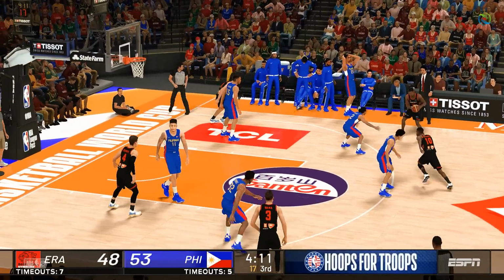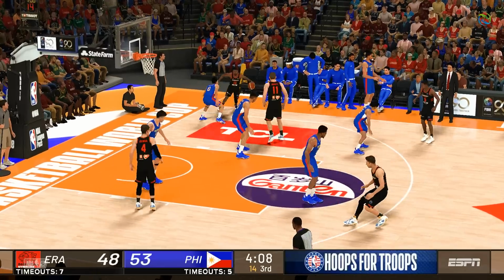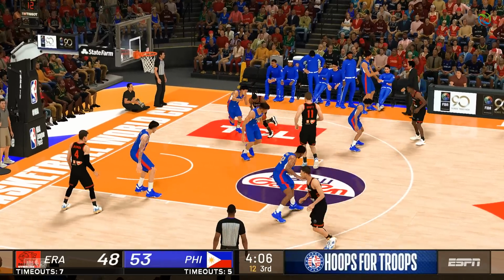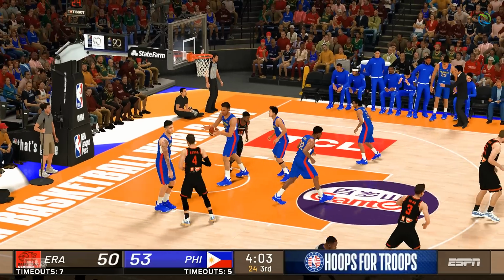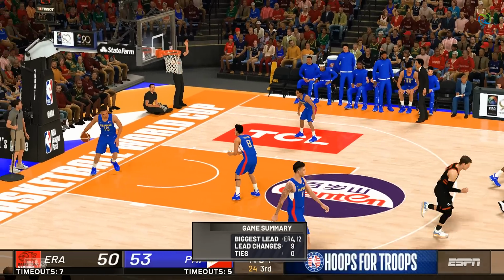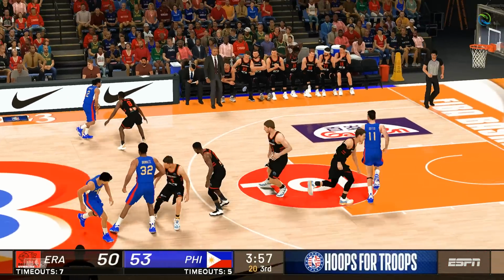The pass to Gibbs. He's covered by Thompson. And he drops it in from the low post. Well, that's a nice play. You've got to read the situation and go to your floater game when necessary.